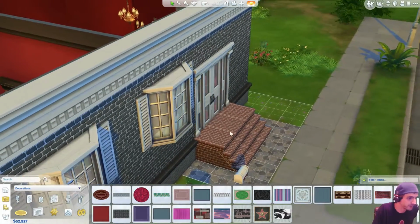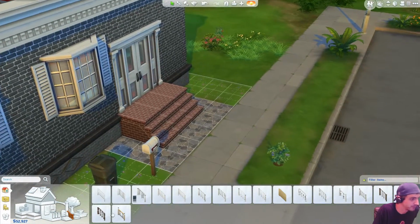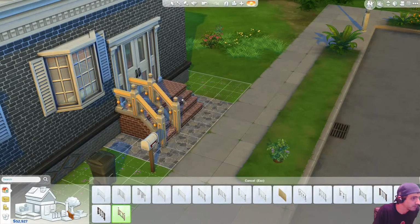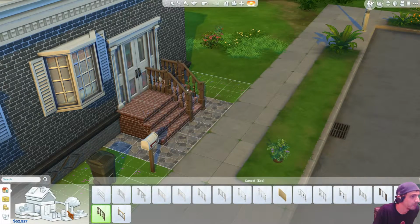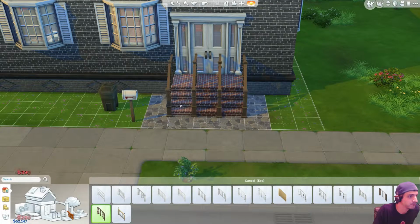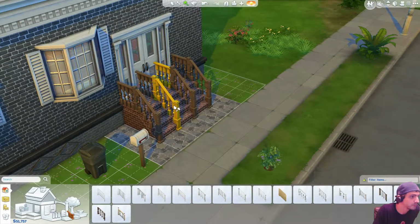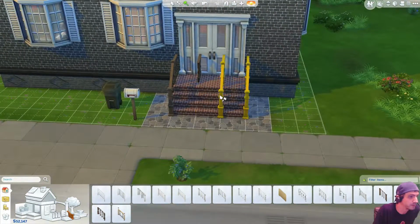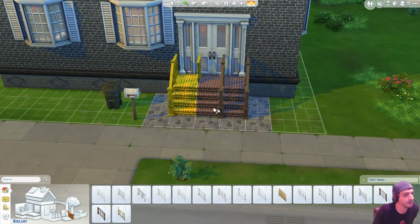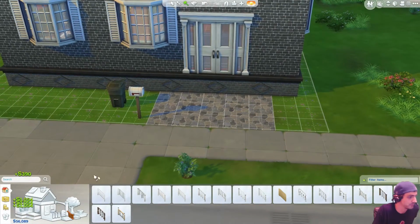Okay, is there railings for these steps somewhere? Ah, there are railings. Good. No, I don't want that. Oh, it's because it's only one thing, right? Like if I. Can I? No, I just want that one piece, man. Just that one. Fuck. Okay, I need to do these stairs again.